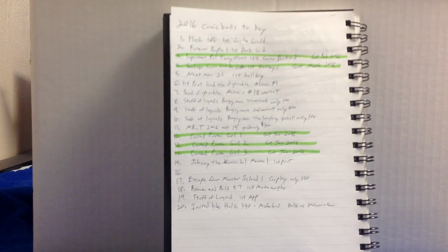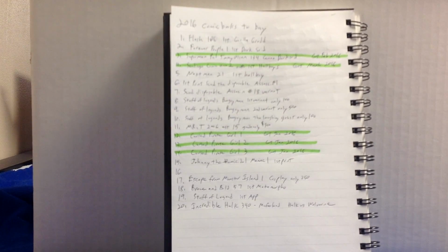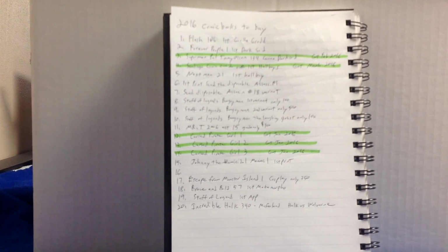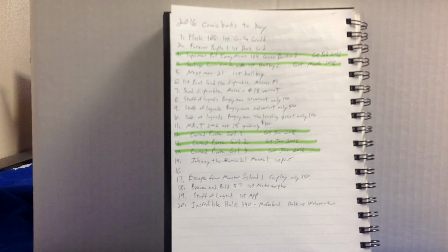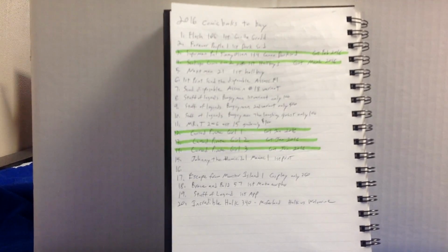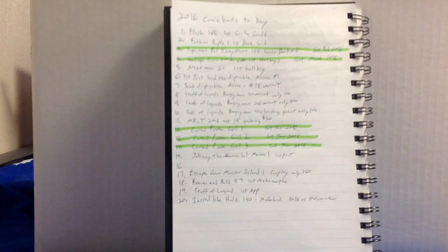And then I'd like to get several of the Stuff of Legends Boogeyman variants. The first one, there are only 100 of them. Second one, there's only 500. And the third one, there's only 100. I'd also like to try to find that Mr. T 2006 book that there's supposedly only 15 of. They have a black and white one, and then they have a colored one. They claim it's only worth about $100, so I'd try to find that.